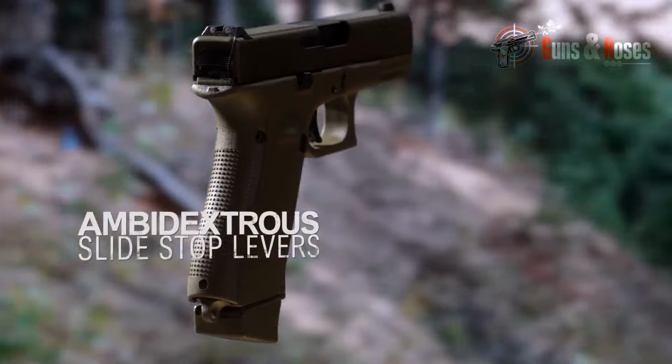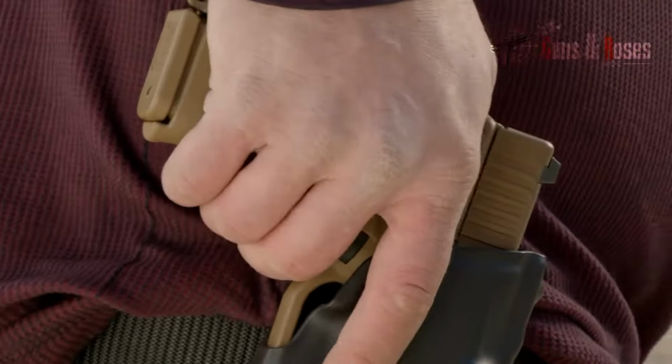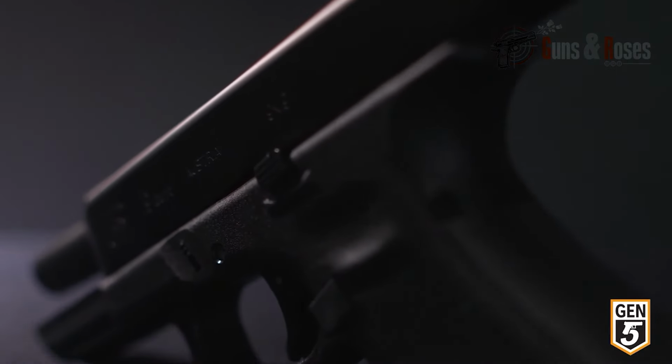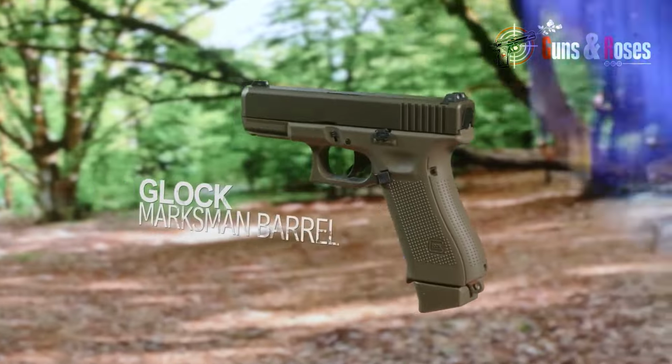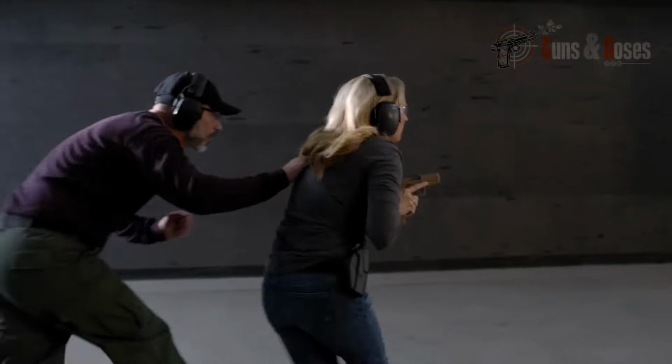Additionally, its simplicity and maintenance contributes to a hassle-free experience for those taking their first steps into the shooting world. The Glock 19 Gen 5 excels as an option that combines reliability, ease of use, and performance, making it a valuable companion for those looking to learn and improve their skills as novice shooters.